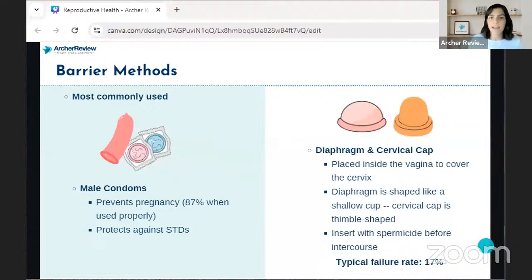You also have diaphragms and cervical caps. Both need to be fitted by a practitioner who's been trained, like a gynecologist, so that's something to be aware of if you're talking to patients about this. Typically, you place these inside the vagina to cover the cervix. Remember, it's acting as a barrier method to not allow the sperm to enter. The diaphragm and the cervical cap are just different shapes. And you do want to insert spermicide before intercourse.